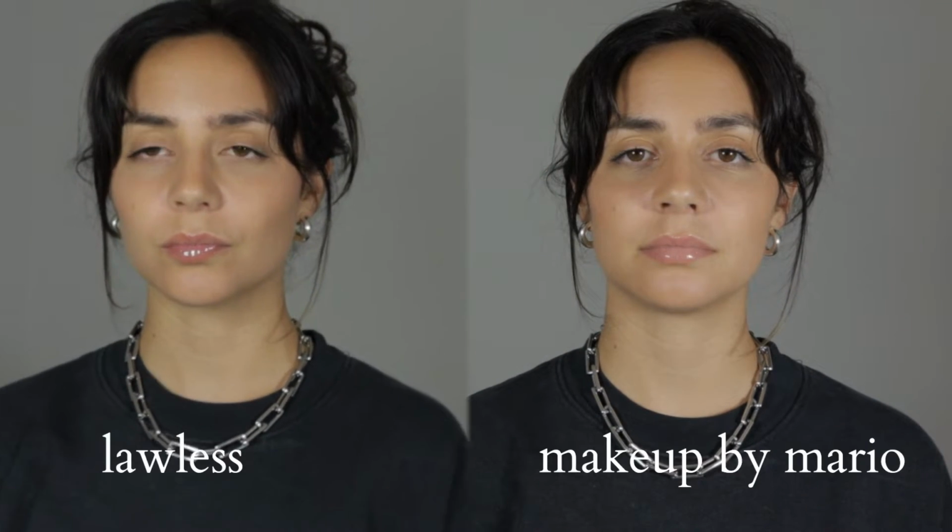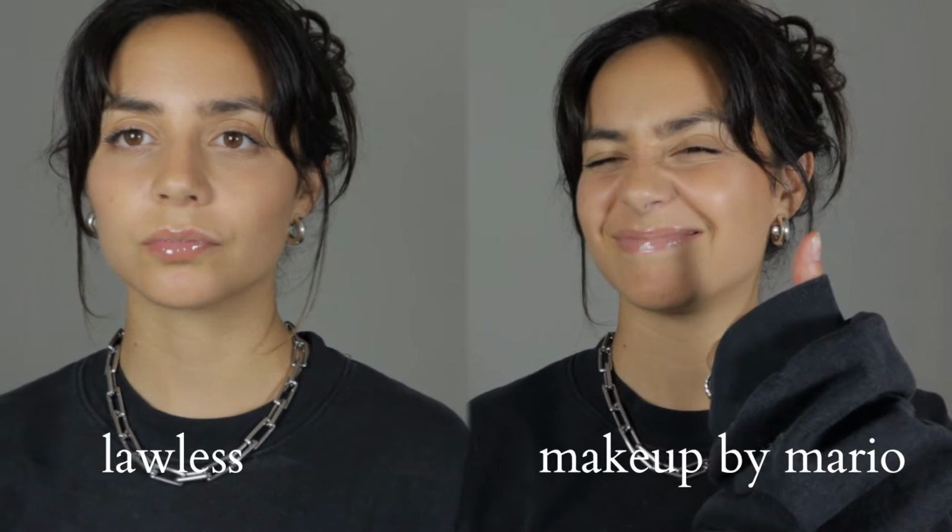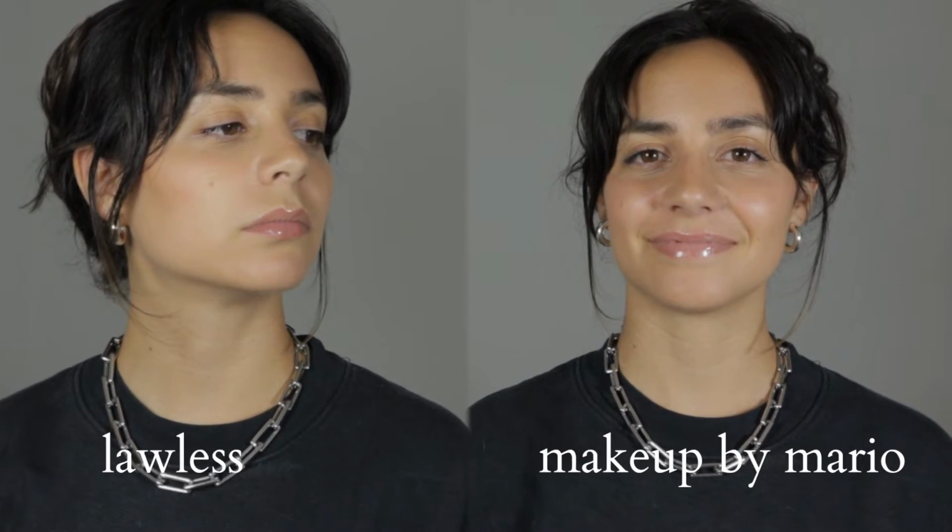Okay, wait, just for fun, I'm gonna take off this Makeup By Mario and put on the Forget the Filler Lawless gloss so that you guys can see right side by side. I'm about to do an edit in here. This is the Makeup By Mario one, and this is the Lawless gloss. Completely different packaging. This is coming in like a doe foot applicator glass, like a traditional lip gloss, but look at the finish, it's kind of similar.